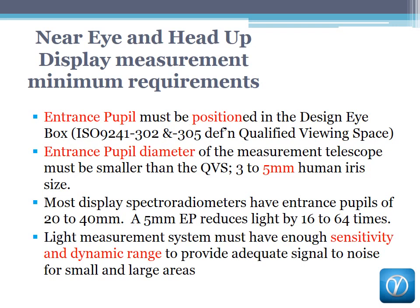Most display spectroradiometer systems have a much larger entrance pupil on the order of 20 to 40 millimeters, and taking this down to 5 millimeters reduces the light by 16 to 64 times. Light measurement system must have enough sensitivity and dynamic range to provide adequate signal and noise to make accurate luminance and color measurements.